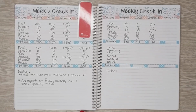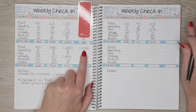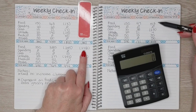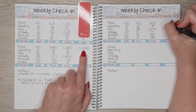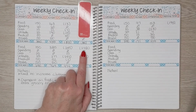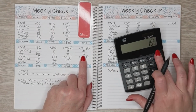Okay, so now let's see where we are for our monthly total. So in food, we ended last week at negative 248, but we're putting a positive amount of 53, so 248 minus 53. So we're now at negative 195. For gas, we were at negative 23, and we had a positive 8 before.